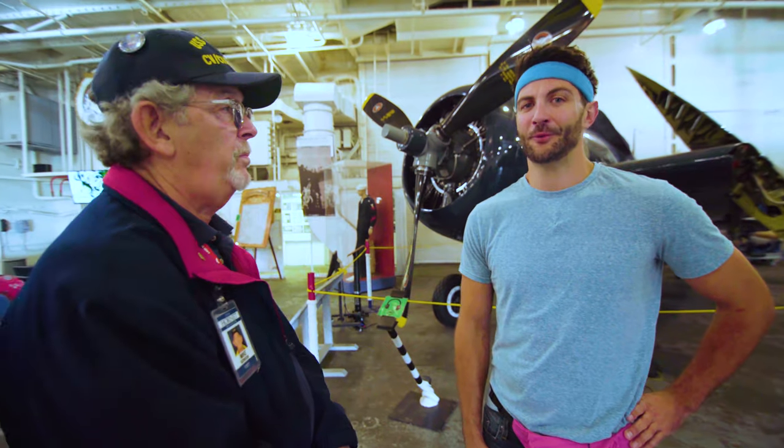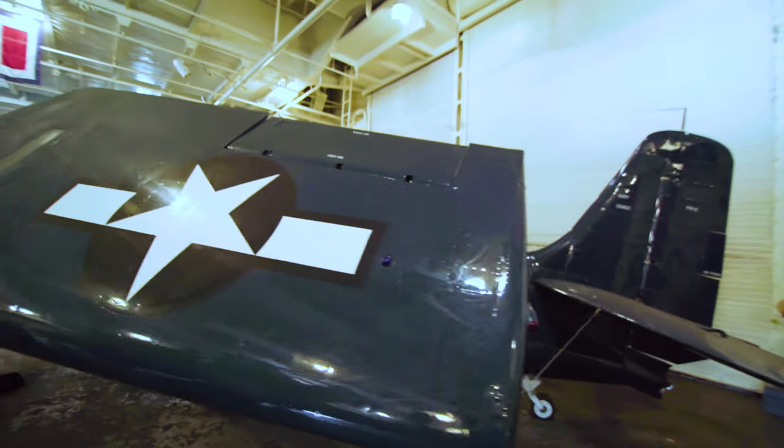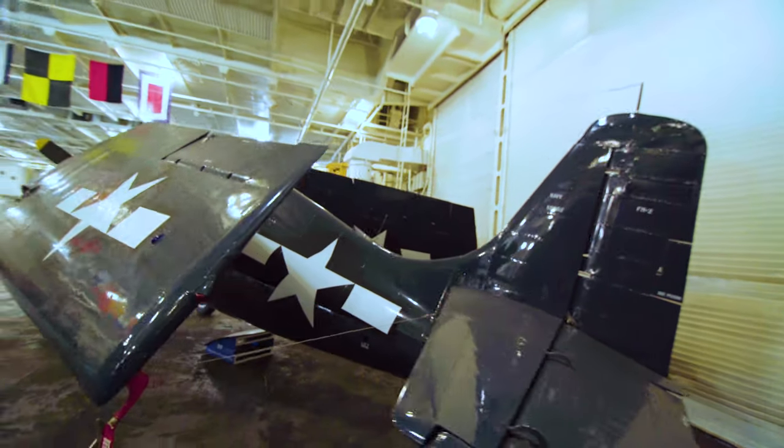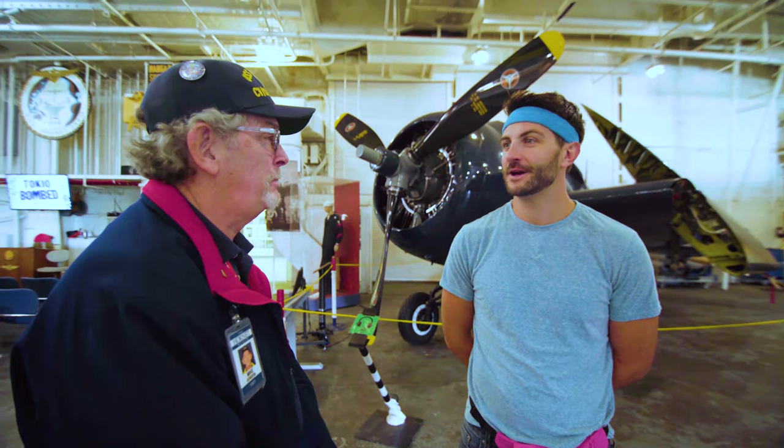How did an airplane end up in the water? They used to train pilots on Lake Michigan for carrier landing. They put up a kind of a fake aircraft carrier, and a lot of them missed. Oh! And that's where we got this.